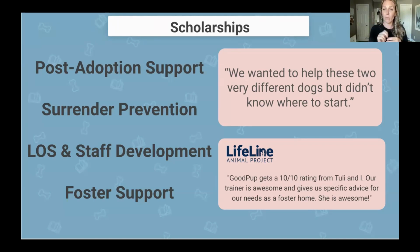So there are 4 main ways that scholarships are used by our partners. Jenay is going to talk in depth about how she uses them with her organization for foster support. But I just wanted to touch on the others, give you guys ideas in case you are curious or it might be a good fit for your organization. So a lot of our partners use scholarships for post-adoption support. So they have a rough and tumble, rowdy dog that they know needs to get out of the shelter, but they're having a hard time getting adopted. They'll include training with that so that the adopter on day 1 has access to training to help them with the transition into the new home.